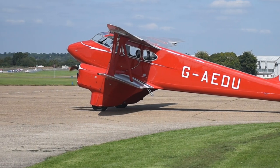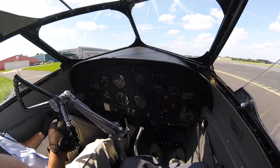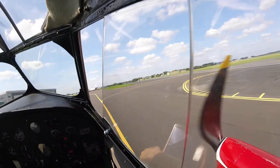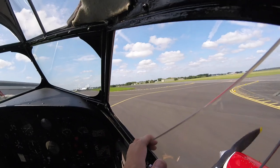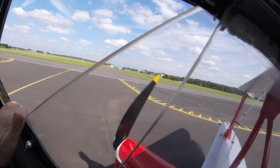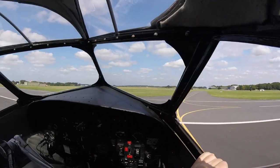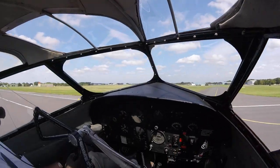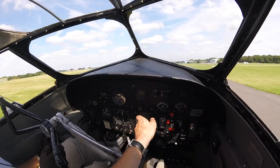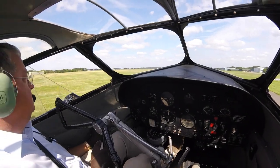Taxiing technique on this aeroplane is quite easy compared with some. We have a huge benefit in this aeroplane of having disc brakes fitted. They weren't fitted to the original aeroplane. They had Bowden cable brakes, which would have been a very difficult thing to do. But we're very fortunate to have disc brakes that are pedal operated, so you can operate it very much like a modern light aircraft, with the toe brakes at the top of the rudder pedals being depressed to give you differential braking, which will allow the aircraft to move one way or the other.